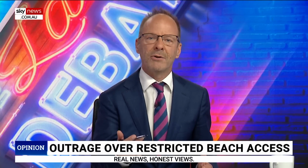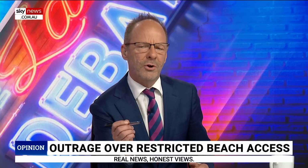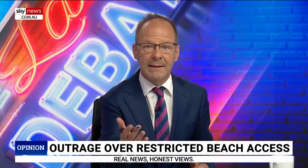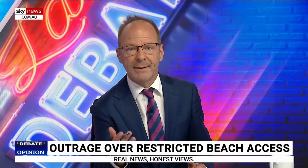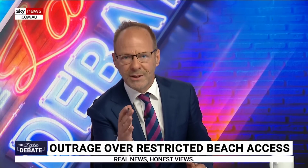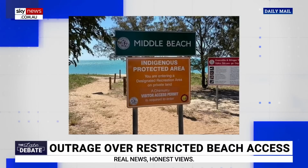Now, it came to our notice when someone posted online a photograph of the sign that beachgoers see when they arrive for a bit of sunbaking and a dip in the blue water there. Have a look at this. Here's the sign that confronts Aussies when they arrive at this beach. It says, Indigenous Protected Area. You are entering a developmental recreational area on private lands. A Dhimurru Visitor Access Permit is required to enter.